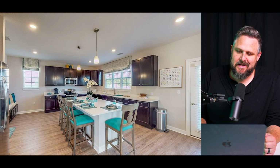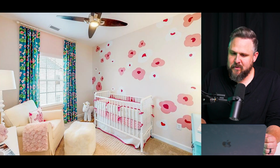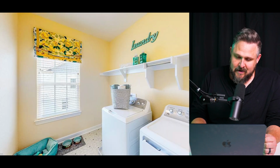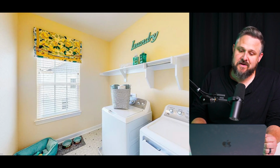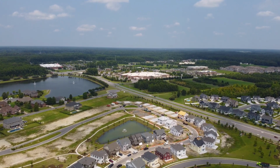Kitchen is nice and large, huge center island, plenty of cabinet space, multiple bedrooms, primary suite is large, walk-in closets large, wallpaper is gorgeous in there, an actual laundry room rather than being stuffed into a closet, and in one of the most up-and-coming areas in Chesapeake, Hickory Manor, plus a fantastic public school system.